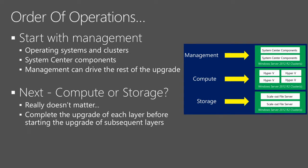Where we've ended up is, our public position is it doesn't really matter. You can do one, then the other. You can actually do them both at the same time if you really want to. There are some minor pros and cons either way. The reality is the way we've designed these compute and storage layers, we fully support operating them at different version levels. So there's no huge implication to upgrading one first or then the other.